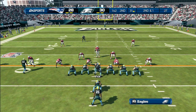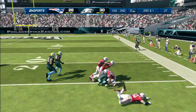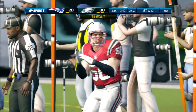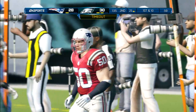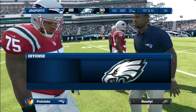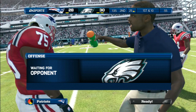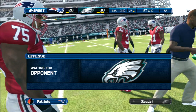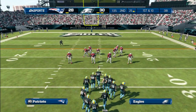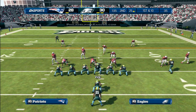That leads us to second down. They'll run it with him again. They go to the right side. That's a bread and butter play by all offenses in the NFL. Get a few yards and get that first down. First down here after the run.